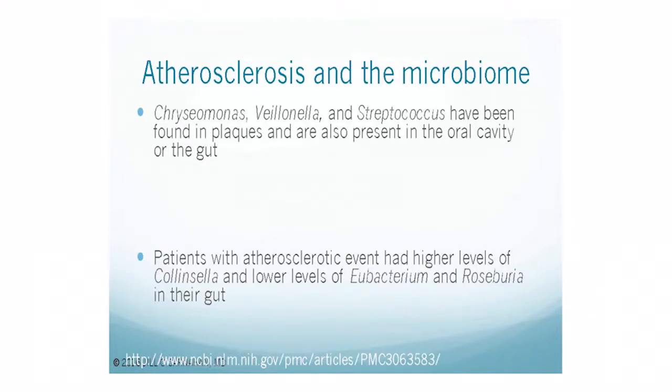Atherosclerosis. So there's some very specific species that are correlated, and this is back to the oral cavity. I'm not going to try to pronounce those, you can see them. Streptococcus, I guess I can say that one. They've been found in plaques, but they can also be present in the gut. And patients with atherosclerotic events had higher levels of that Collinsella, the one I mentioned in the first slide, and lower levels of these mucin-producing bacteria. This is part of the gut pack, and you can see these specific species I've been talking about on the atherosclerotic risk.